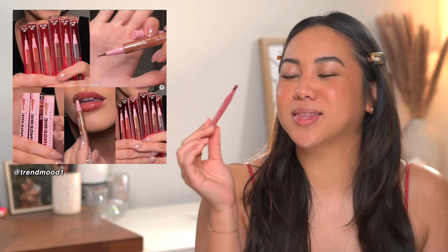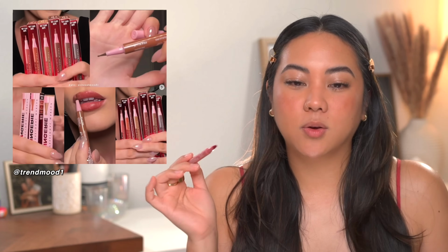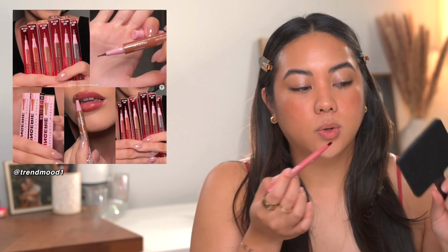But we're gonna go ahead and use the Huda Beauty lip contour stain. This is the Rosewood one, still my favorite one, and I've actually really been loving to use this as more of a foundation, and then I'll use a regular lip liner pencil on top and then my lip color. Still really enjoying this too.